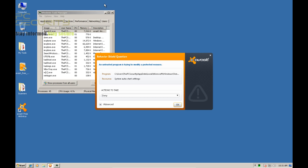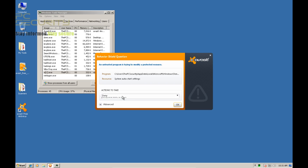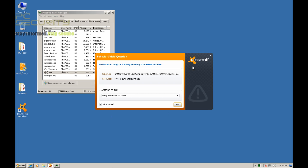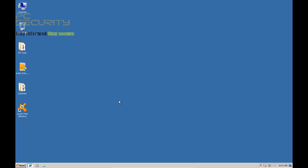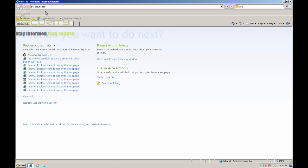That one file that was able to get through was detected by the behavior blocker, and I changed the settings to ask, so it asked me what to do, and I selected deny and quarantine, which is what most users would probably do if they were asked by an alert like this while browsing the web, or at least this is what I'd recommend you to do.